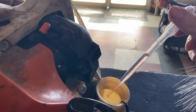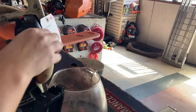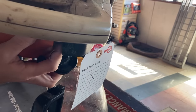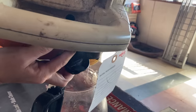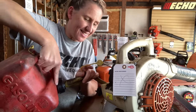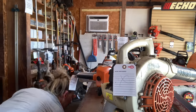Because what's the first thing I check whenever I work on anything? The gas. And what kind of gas is in this blower? It's light, it's pink, it's engineered canned fuel, guys, from the big box stores. So we're gonna get rid of this. Make sure to prime it all out of the carburetor. Put some of my gas in it. And let's see how she blows.